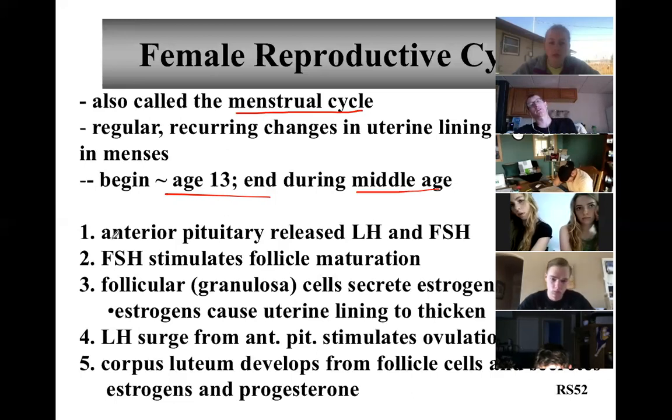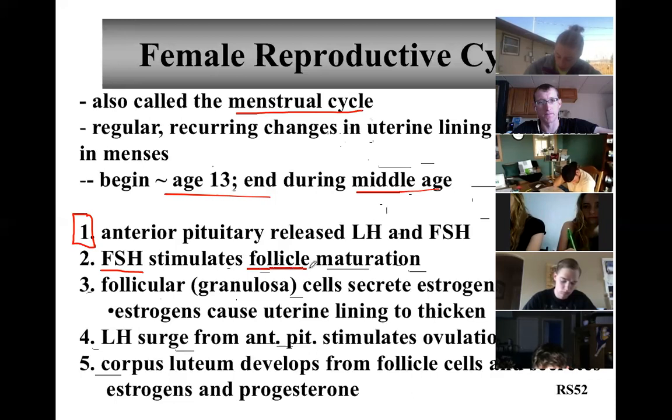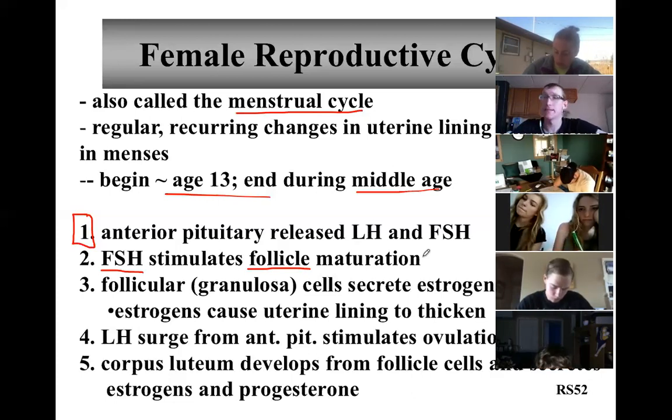So how is it regulated? Some stuff you already knew, some stuff you probably didn't know. The anterior pituitary gland releases LH and FSH. These guys are like our best friends in physiology right now. We know them well. FSH, follicle stimulating hormone, stimulates a follicle. Not a surprise. The primordial follicle was the little tiny dot that had the capacity to become an egg. So FSH cruises down the bloodstream to the ovary and says, it's go time, girls.